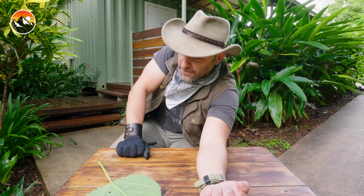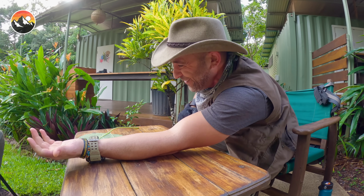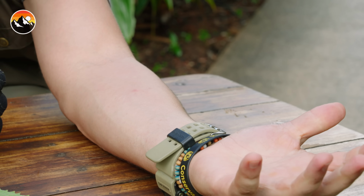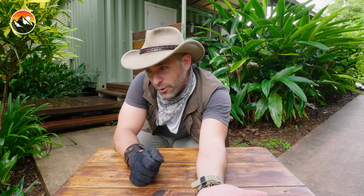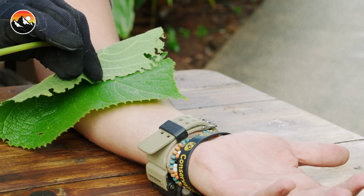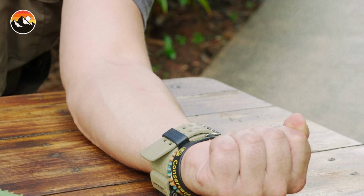Okay, jeez, oh God, that's very bad, very quick. Oh wow, okay. Holy mackerel. So what I did, oh geez, wow, okay, it's very, very bad. I rolled the leaf like this, because at first I was like, oh, I'm really not feeling anything. It takes those trichomes just the slightest opportunity of digging into your skin.